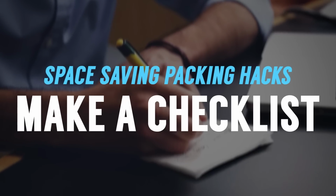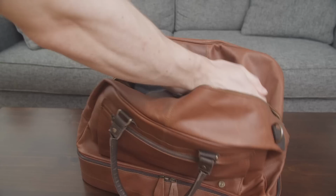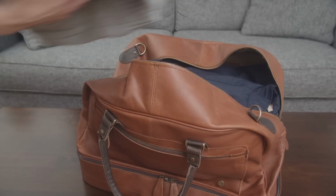We're talking space-saving packing hacks for the well-dressed man. Hack number 1, take a minute to create a checklist. If you don't know what you're packing, you're going to end up packing things you don't need and not packing the things that you do.